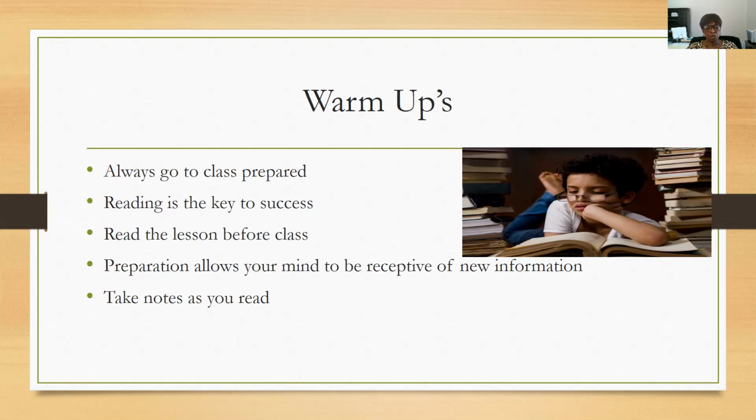The other thing that you should do is you should take your notes as you read. Many times as you start to read a book or a chapter or something, it gives you questions that you want to think about as you read your lesson. And as you read the lesson, you want to answer the questions that they give you. Make it make sense to you.